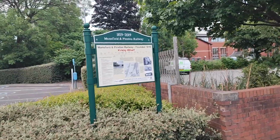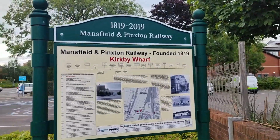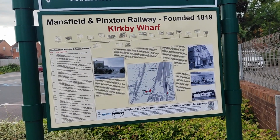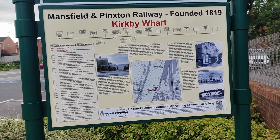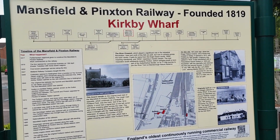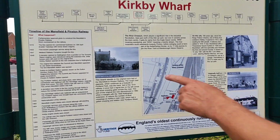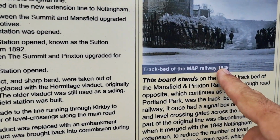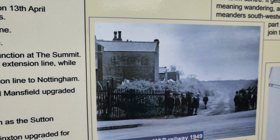Okay, so 1819 then. So I'm saying 18th century. That's when that viaduct was built. So I'm guessing it wasn't finished here then, this section. Was that it, going across that way? Track bed in 1949. So let's look at that.